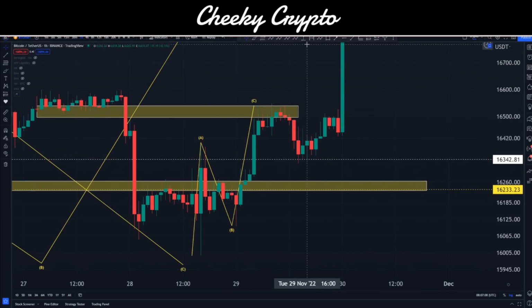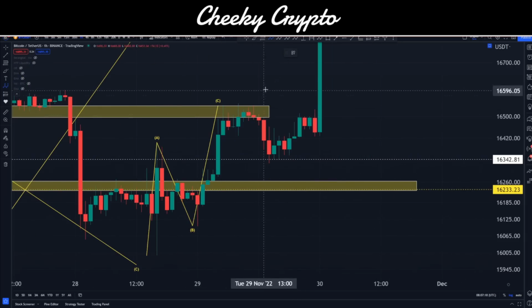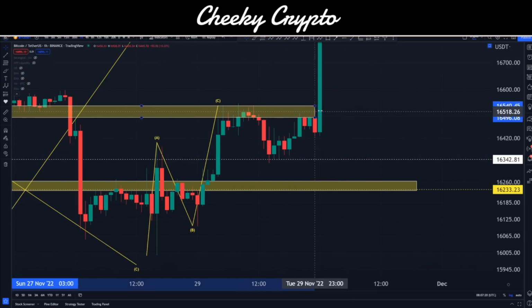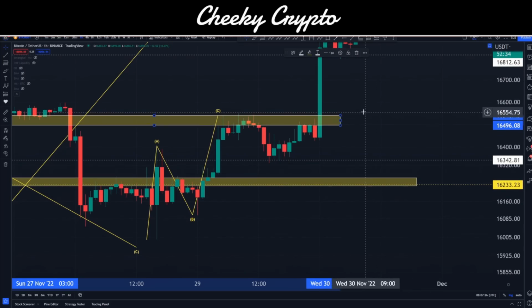So we had this three-wave structure, and yesterday I was saying I was expecting rejection from this area here, this yellow box, which was previously acting as a little bit of support. We lost it and now it has become resistance. We can also see that this is where we've come up to recently. We had the breakthrough, we pushed all the way up and we came a little bit higher. We'll talk about that in a second.